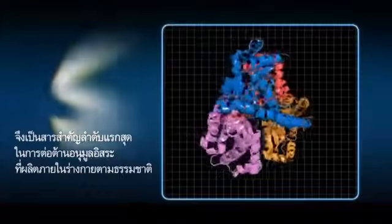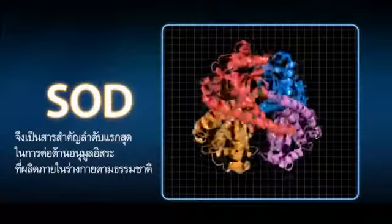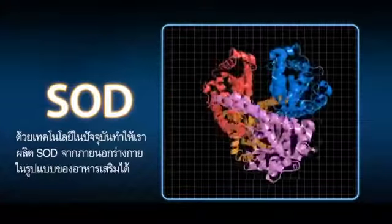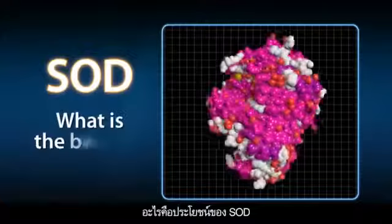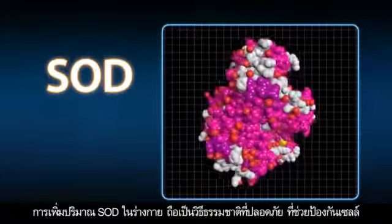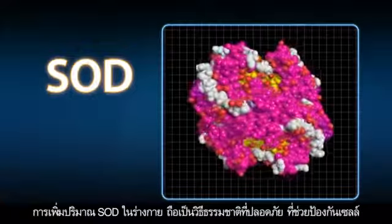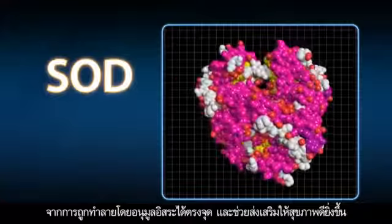SOD is the master antioxidant that is produced endogenously. Technology of today enables SOD supplementation exogenously now. What is the benefit? Elevating endogenous levels of SOD is a safe and natural way to prevent oxidative stress at the origin and promote better health.